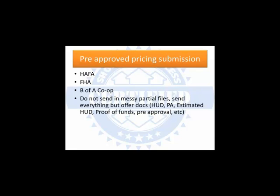But the people that I tell this to, and the reason why I put it in orange, is supposed to click in your head like caution, caution, caution. Do not send in a messy partial file at this point. Send in everything but the offer docs. So until you have all that stuff, don't send anything in.